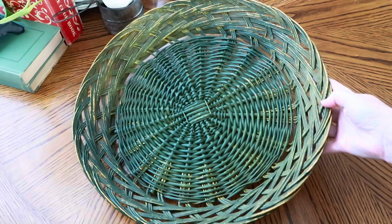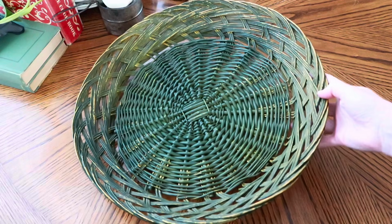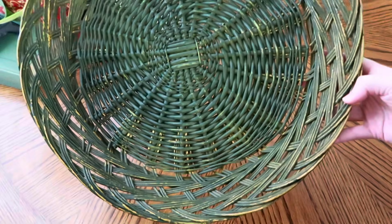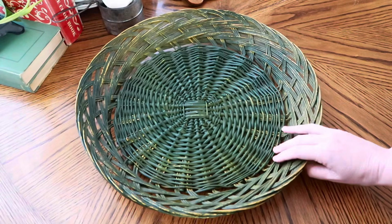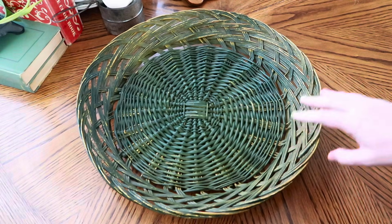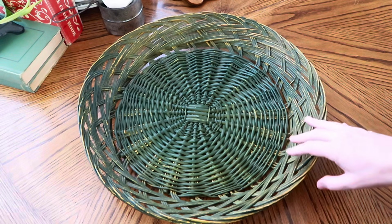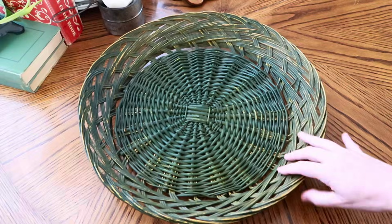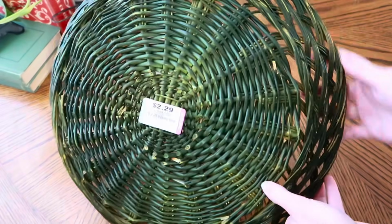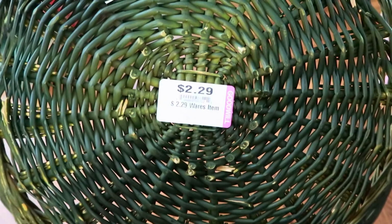Okay, we will start with this beautiful green basket. I got this mainly to go in the Christmas decor just because it has such beautiful green Christmassy type colors in it. I love this, and I am trying to incorporate so many things into my Christmas decor that are not just things from Hobby Lobby and retail stores like that. Even though I do have quite a few of those items, I really wanted to incorporate things that look Christmassy but don't scream Christmas, if that makes sense. And it was only $2.29.